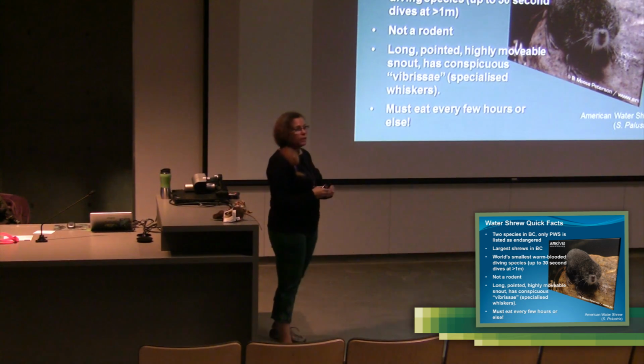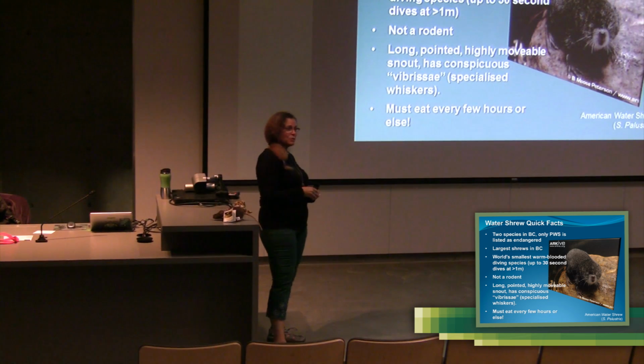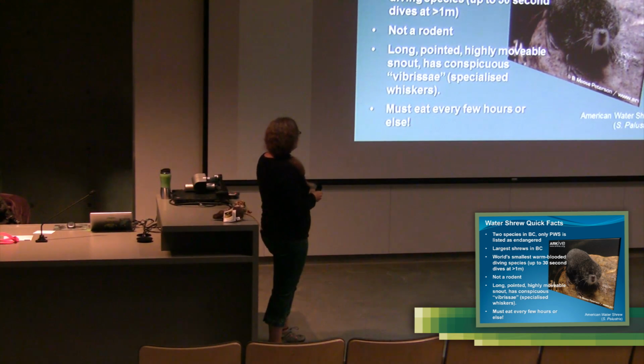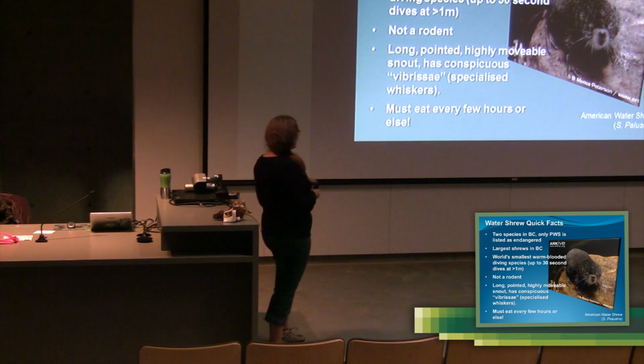The other thing I want to point out is that water shrews are the largest shrews that we have. When you take a look at the specimens, you'll note they're about the size of a mouse. Most other shrews are quite tiny. I didn't know this particular statistic, but they are the world's smallest warm-blooded diving species. I knew how far they could swim underwater, and how long, but I didn't realize they had this wonderful notoriety. They can stay underwater for about 30 seconds and dive down below a meter, which is pretty good for a tiny little thing about the size of a mouse.